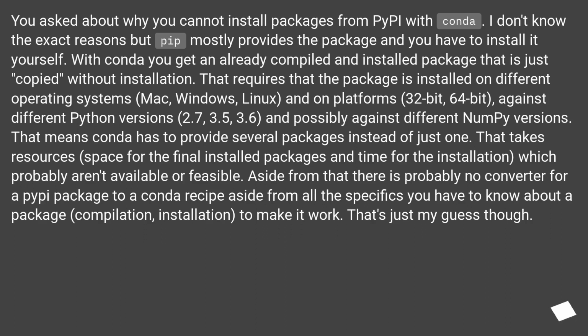Aside from that, there is probably no converter for a PyPI package to a conda recipe, aside from all the specifics you have to know about a package, compilation, installation, to make it work. That's just my guess though.